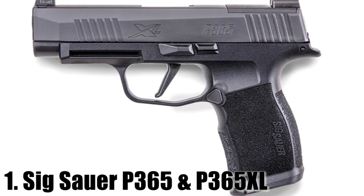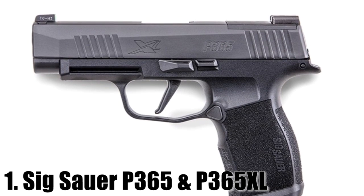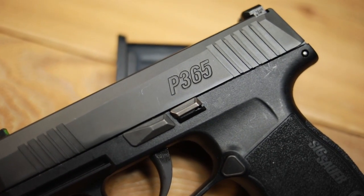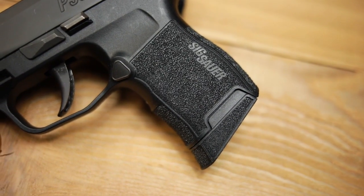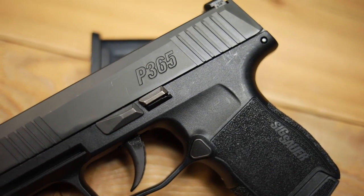But in at number 1 is going to be the SIG P365. And the SIG P365 is a gun that came out last year in 2018. And this 365 XL came out this year. And it made a pretty big splash considering it has a very unique mag design that allows the rounds to be staggered. And that helps you out because you can fit more rounds in the same size grip.